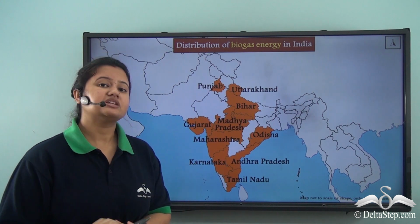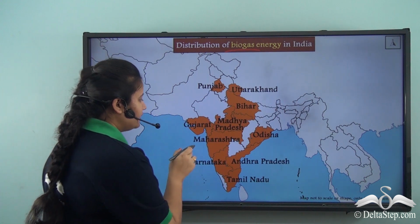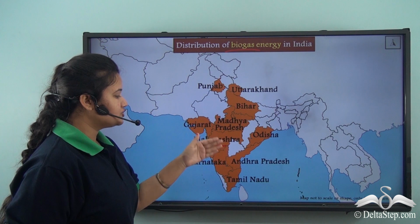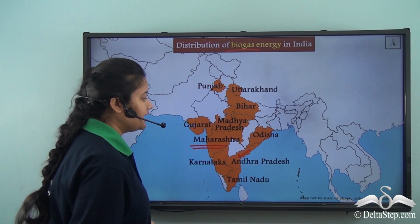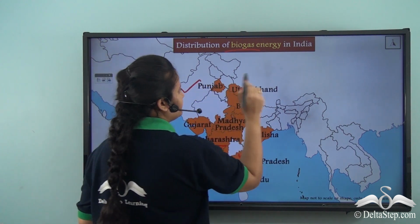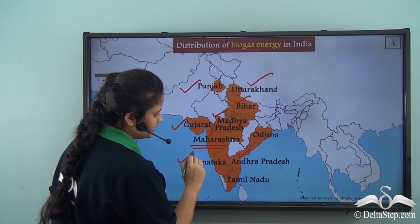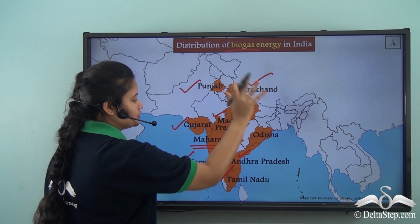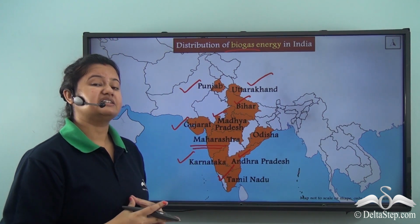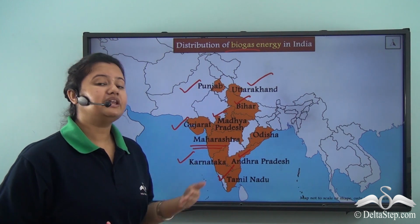So this map shows the distribution of biogas energy in India. Maharashtra is the leading producer of this gas. Maharashtra is followed by Andhra Pradesh. This gas is also produced in other states like Punjab, Uttarakhand, Bihar, Madhya Pradesh, Gujarat, Karnataka and Tamil Nadu. So here we find that biogas is well distributed in the country and it has been widely accepted as a good form of renewable energy.